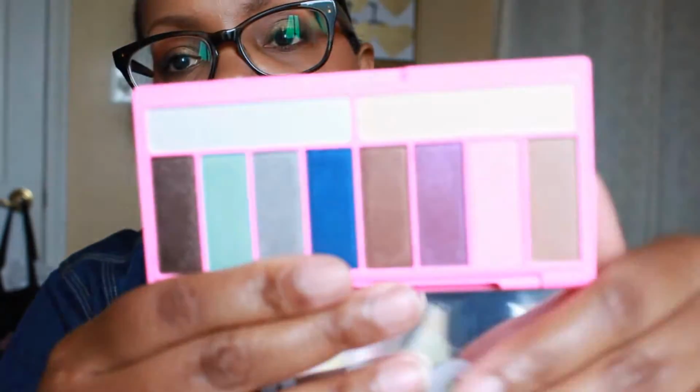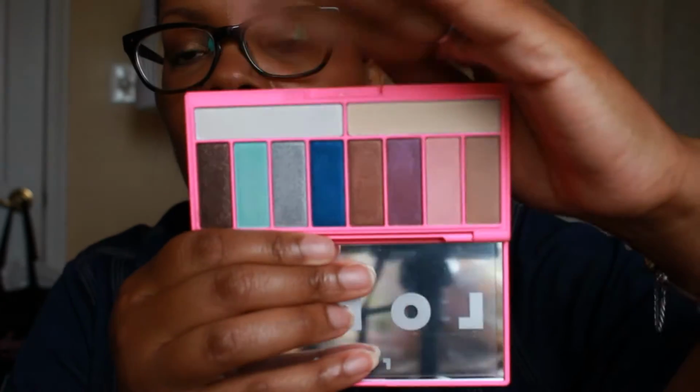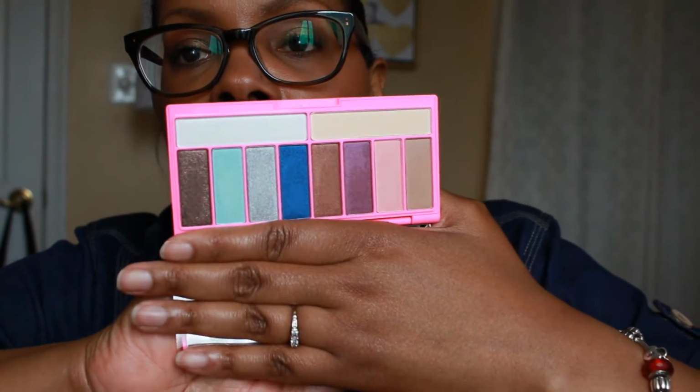This one is called the Heartbreaker palette, and I don't know, if you want to go look, you might be able to find them on eBay. I'm trying to cover that mirror up, but that is what the Heartbreaker palette looks like. I have one that is definitely still available, and I did a haul on it.